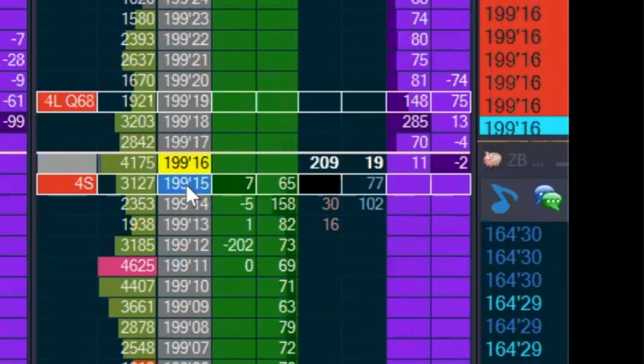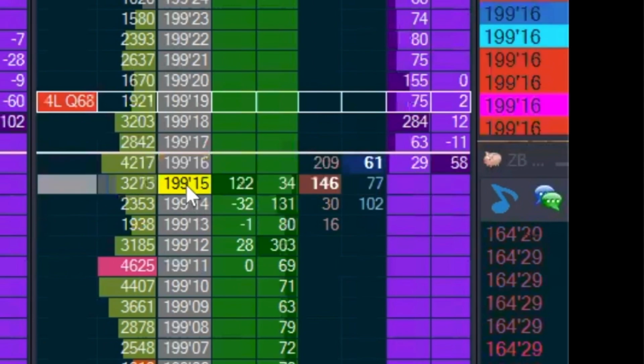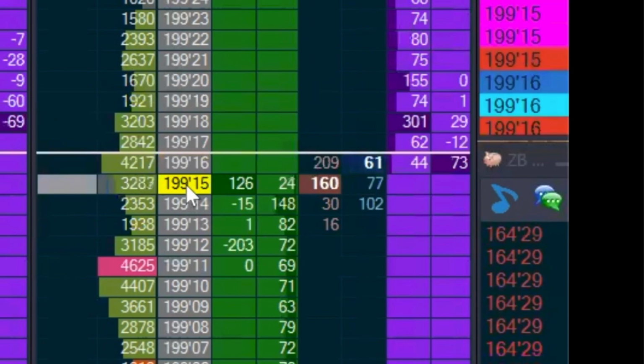But basically at this point, even if it popped up a tick or two, I was going to be moving my stop up. We're going to squeeze anything we could out of this trade. But you'll see here shortly, it actually just pops down, and there you go. I get taken out of the trade.